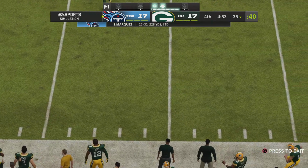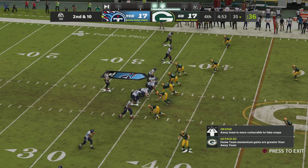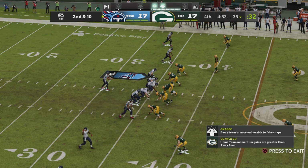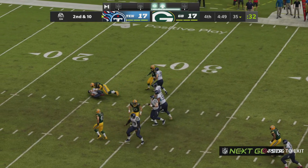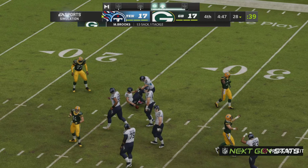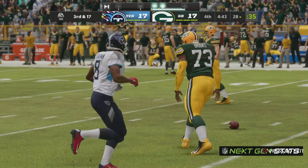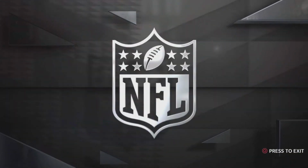And now a throw on first down there, but it's incomplete. After the incomplete pass, here now is 2nd and 10. They'll look to throw. Packer pressure, and down he goes. They'll go to the books as a 7-yard loss on the sack, and it's 3rd down.